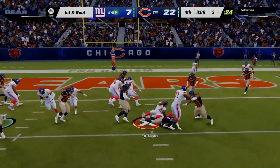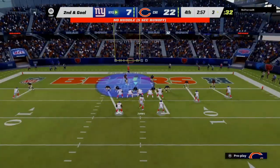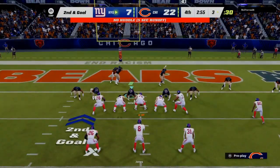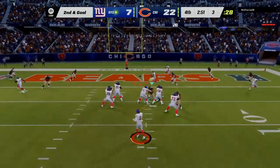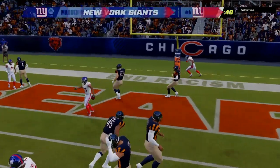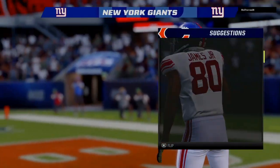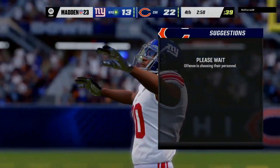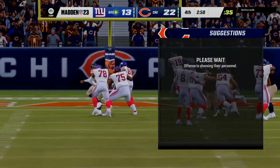Barkley going to be hit and met at the line of scrimmage. They get him down at the 3. Two of their three red zone trips so far they've come up empty on. They'll look to reverse that trend on second and goal. And he's got it. Touchdown, Giants. Richie James from 3 yards out. And the Giants get a bit closer. So this is now a 9-point difference.